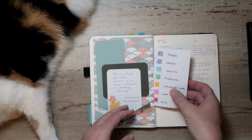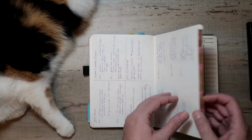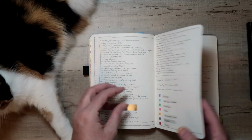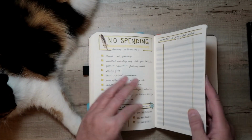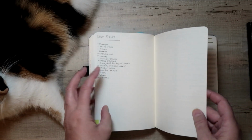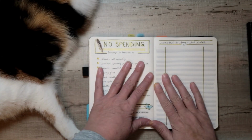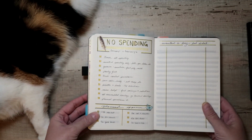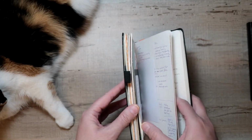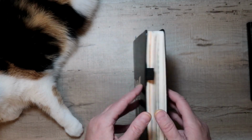All right, so quote page, and this begins some brain dump stuff that you've seen a video on as well, and then my no spending challenge. Okay, so it was right around here when something crazy happened. I moved out of this book. In fact, the no spending challenge is a thing that I went back and did just recently.